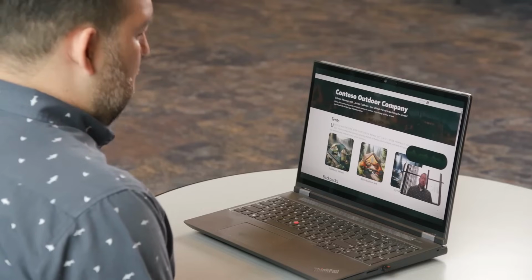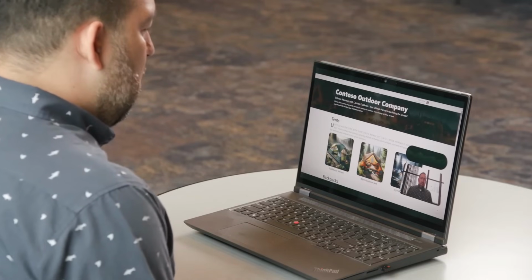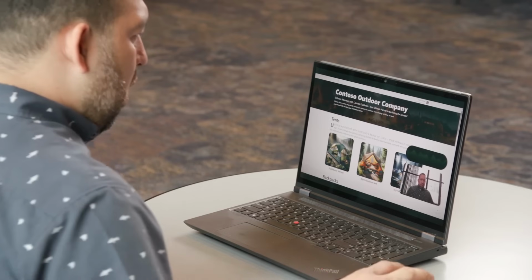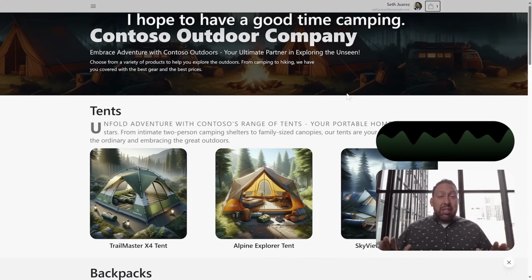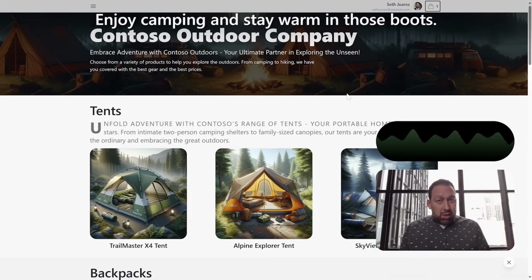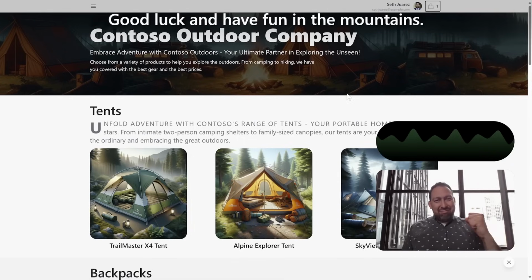And the really cool thing about this is not only is it just responding to questions, but somehow this assistant actually helped him add the item to his cart. So it seems like this Copilot can do certain actions in your browser. Plus, near the end, the person switched from English to Spanish, and you can see that the AI was able to adapt to this and respond back in Spanish.